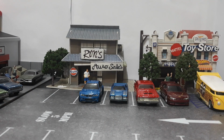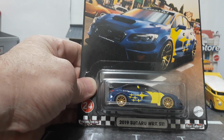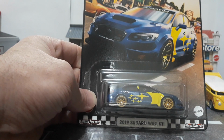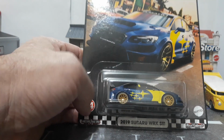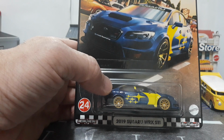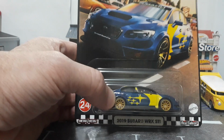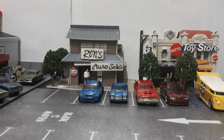Now, since we're on that set, we're going to unbox the other two from it. So next one is another great car that I may keep. This is your Subaru WRX STI, but it has that beautiful blue with the yellow stars, yellow banner, paint job that Subaru is noted for. It has like their Subaru emblem painted on it. Looks very good. Love the 10-spoke wheels once again, and these look really good, done in this goldish beige color. Let's get him out and get a better look at him.